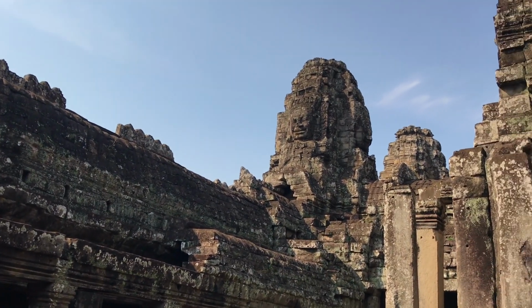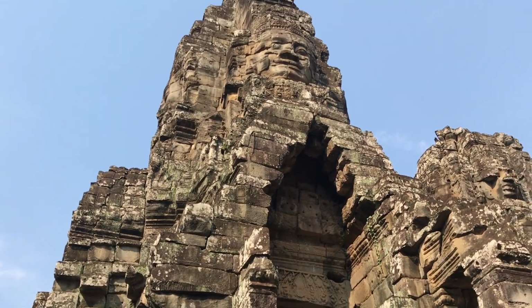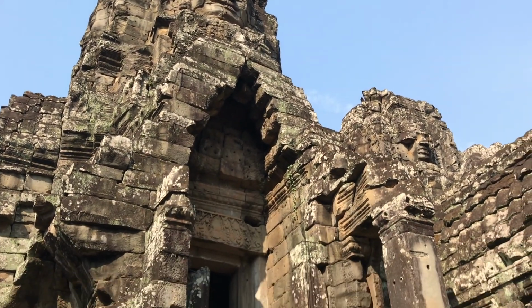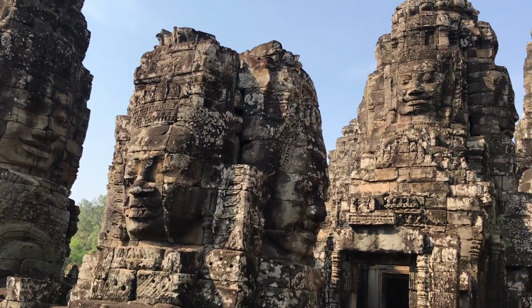The temples of Angkor were once overgrown with trees, but under meticulous restoration, putting the pieces together like a jigsaw puzzle, the pieces are once again put together.